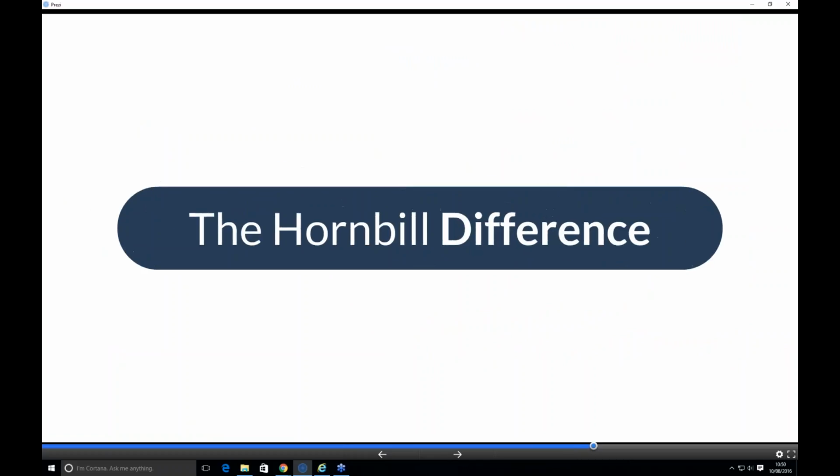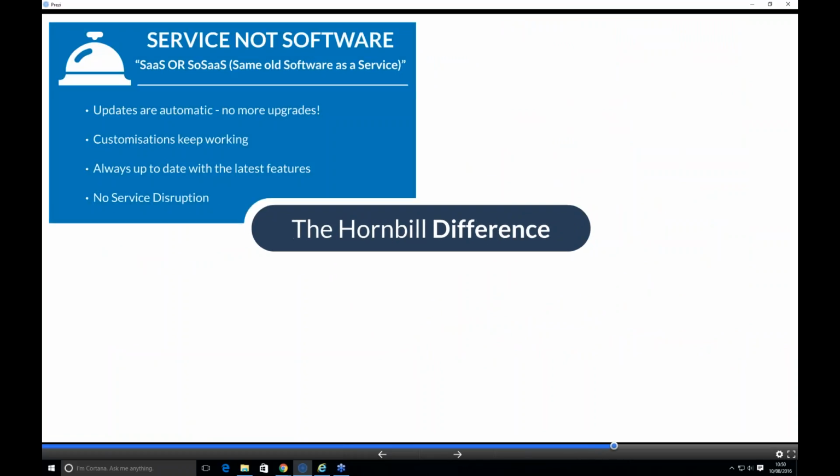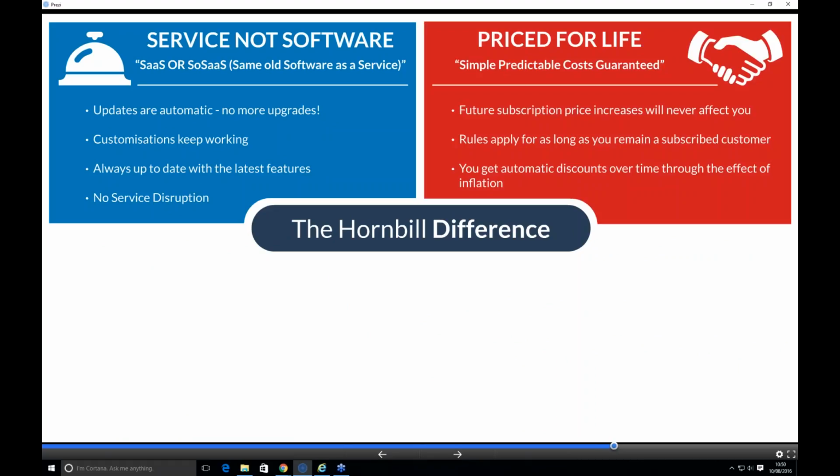So how does Hornbill stand out from the crowd? Well, I mentioned earlier, this is a true cloud service rather than a traditional piece of on-premise software. What that means is you focus on service delivery and let us take care of the rest. There are no more upgrades, your customizations will keep on working, and you'll always be up to date with the latest features without service disruption.